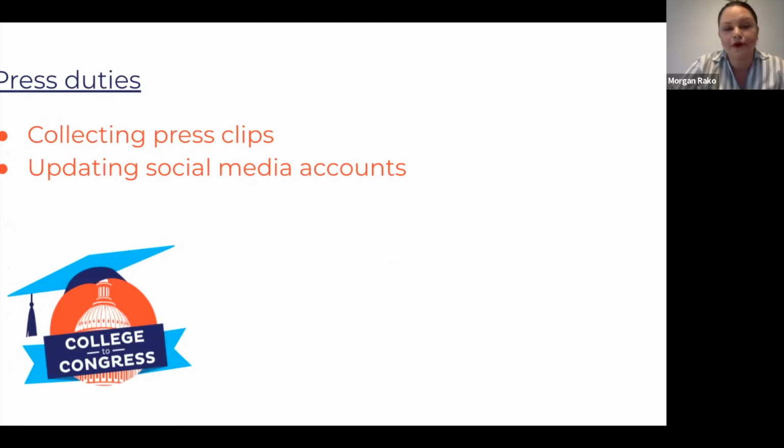Press duties, collecting press clips. So your boss is going to be in the news. Every day, press clips are assembled, normally by an intern. So you look for any mention of your boss in the news from the past 24 hours, and then you put together what's driving the day in the news. This is a great opportunity for you to get a better understanding of what your day is going to look like, because if you know what's happening in the news, you know what people are going to be calling in and talking to you about.